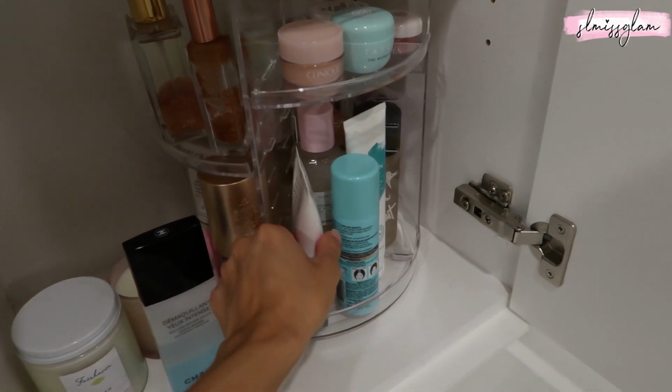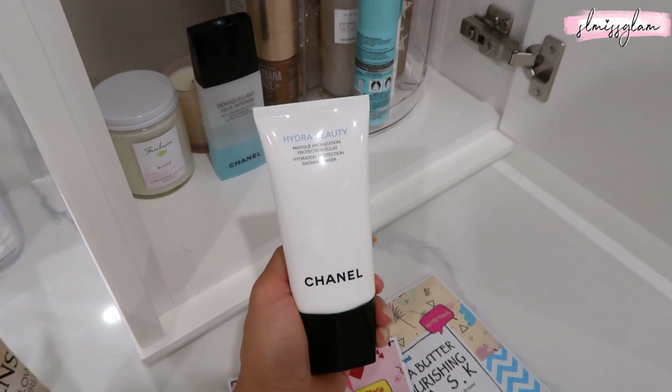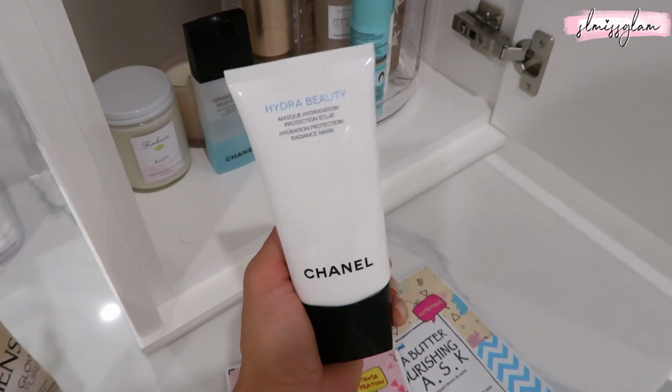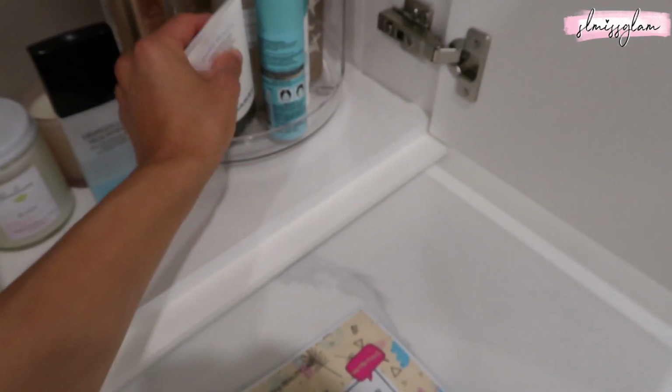And I thought I would mention this too. I didn't do it today, but I do it once a week. This is a Chanel hydrating facial mask, and I really like it. My skin has been super ultra dry here just because of the weather. So I've been literally soaking in extra hydrating products. So this is honestly a really nice one.